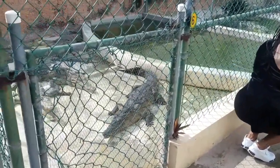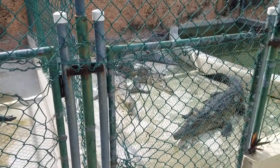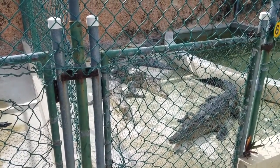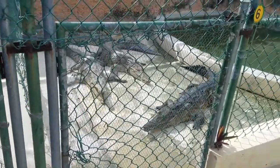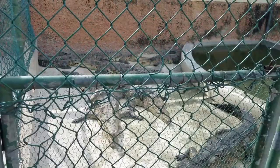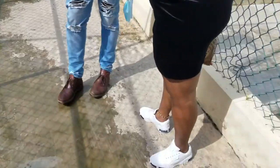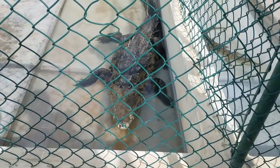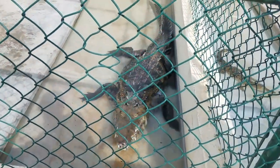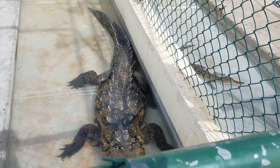Keep them inside here for four to five years, then release them back out here. These ones here are about eight years, that's the time when we release them back out. So all of these in here are going to be released back out here. This one, Shirley, is 22 years. We keep the big one for reproduction.